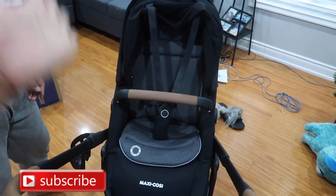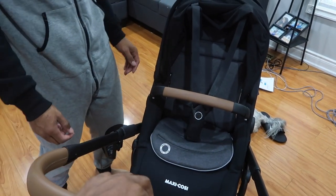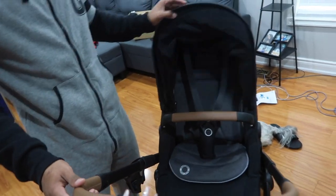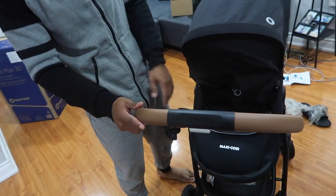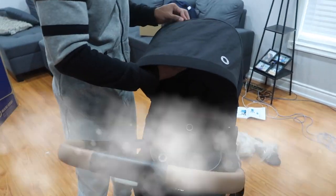So you can have the baby either facing you or facing the other way. I feel like for an infant, I'd rather it face me, and then after maybe a year or two, I'll have it facing the other way. And then you have the little latch right there.